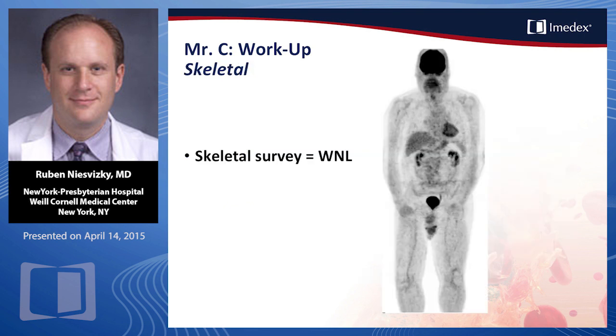The skeletal survey was normal, and in the next slide you can see the initial PET scan evaluation, which shows no distinct focal increased uptake or elevation of any FDG uptake in the organs or viscera. The axial and the appendicular skeleton was clear.